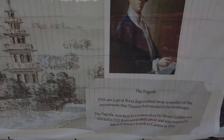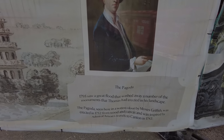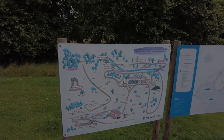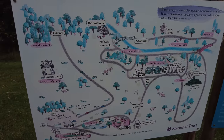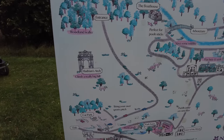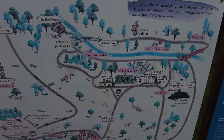But like you see here, in 1795 there was a great flood that damaged a lot of the parkland. So there we go. Here's a little map to give you an idea of the scale of the park and everything. So, plenty to see.